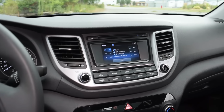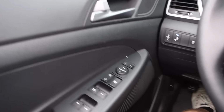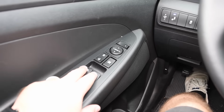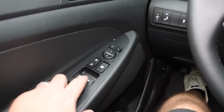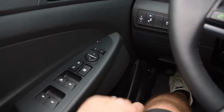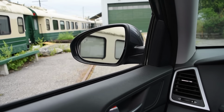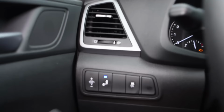Same type of steering wheel. You've also got the same type of instrument cluster and the center console here. So we're going to show you the button layout and everything. So you've got your back windows, your front ones. The driver is the only automatic one. You've got your lock for the rear windows, door locks, mirror left and right. There's no auto folding for that, but you do have your blind spot, which I can't test while we're parked.